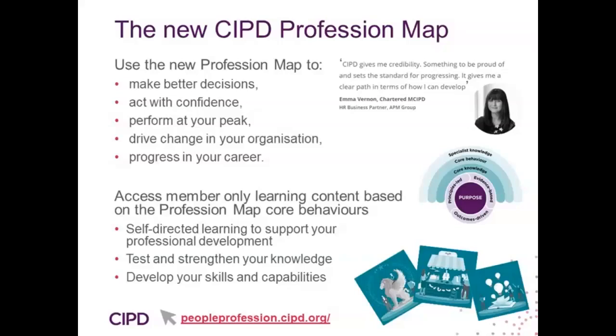So another important part of your membership that CIPD provides is the CIPD Profession Map. And this is the international benchmark for the profession. It identifies four impact levels, which details the knowledge and behaviours that are required to excel at these levels. And this can help to strengthen your knowledge within the profession.